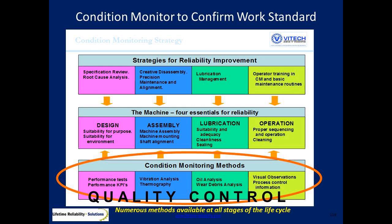We can do performance tests, quality control checks on that design. We can do prototypes, do some laboratory tests, do in situ trials. He says, make sure the assembly is precision assembly. Here it is, precision maintenance and alignment. Must do that to get reliability. We can check it is done correctly with our condition monitoring technologies.